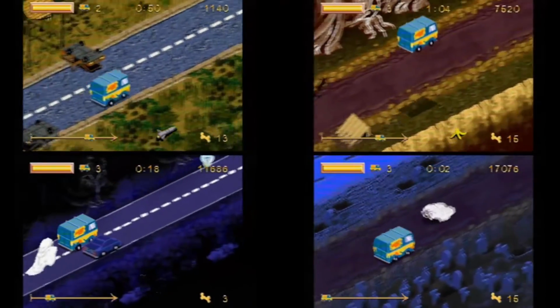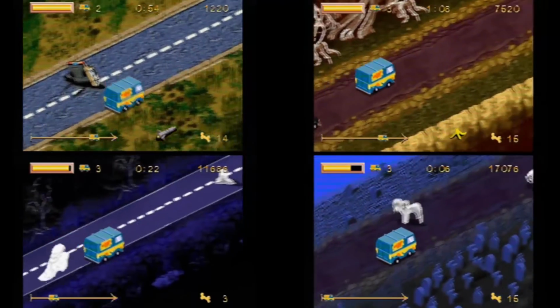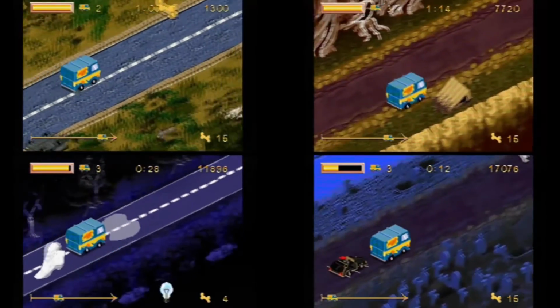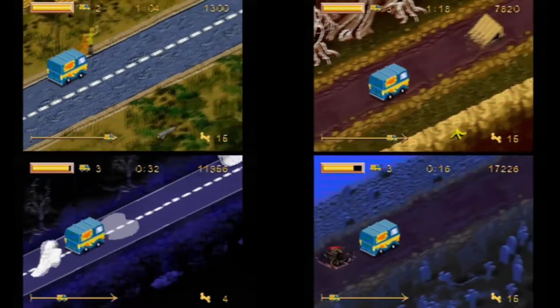There's 4 pickups that you can find in the levels: a rocket, which gives you a burst of speed, a banana, which can be thrown out the back in order to make the car behind you wipe out, a light bulb, which will turn your headlights on and make ghosts move out of your way, and if you take enough damage, a wrench will randomly appear somewhere on the road to give you some health back.